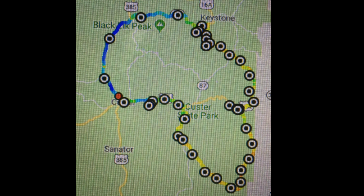Well, welcome back to part two. In this section, we will travel around the wildlife loop and then back over to Stockade Park and then back to the campground. So stay with us and join us on the ride.